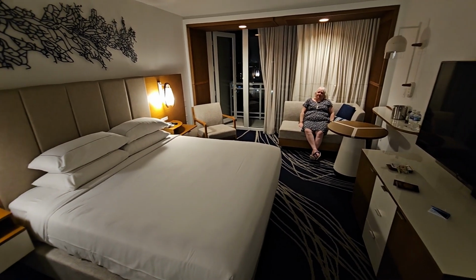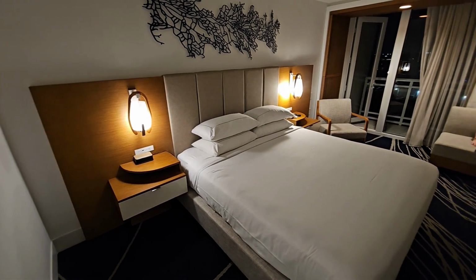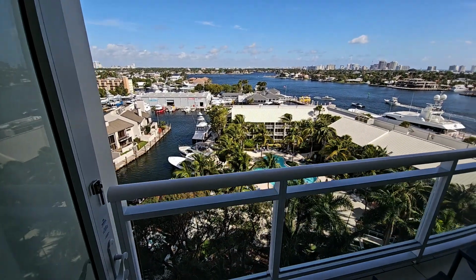So we hope that's been useful for you. So that's our room on the 9th floor at the Hilton Marina in Fort Lauderdale. We hope that's been useful. And the view from our balcony is just simply stunning.